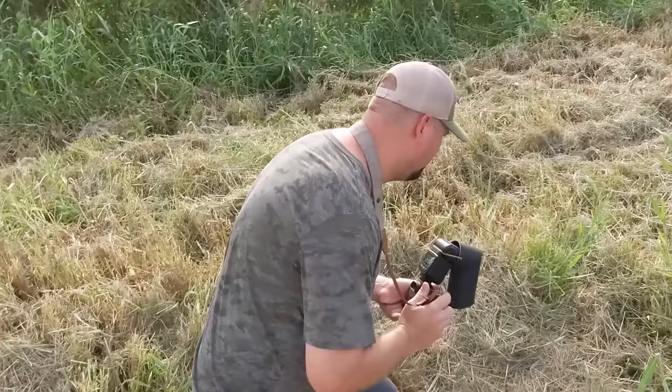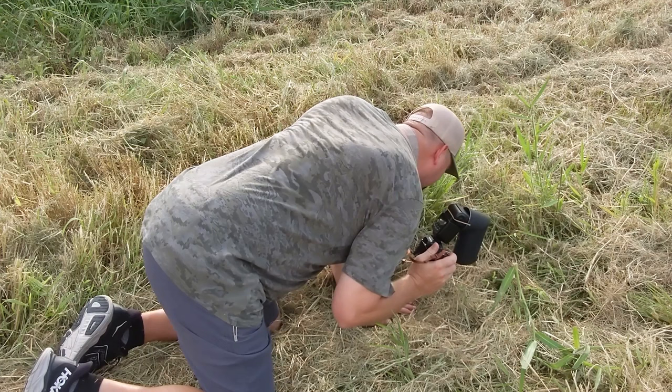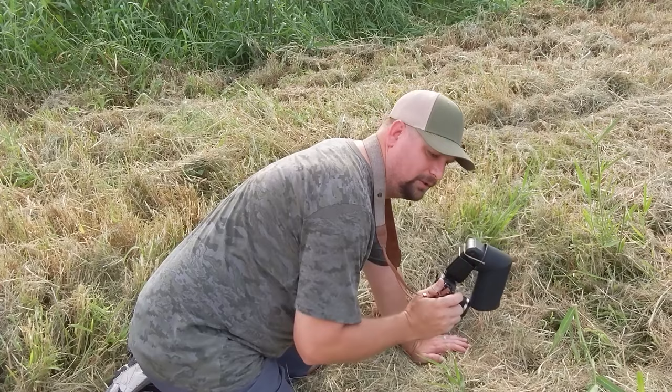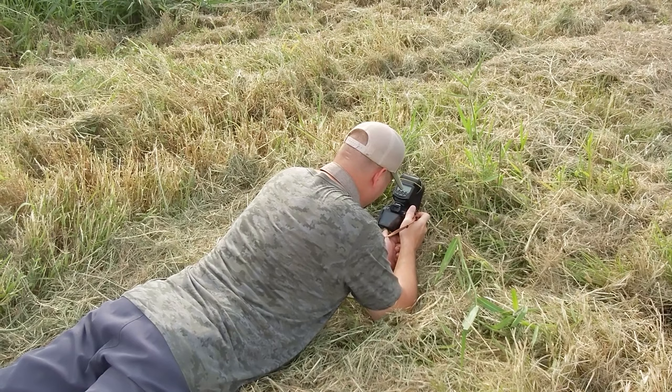Here's a perfect example of where the 2.5x magnification is going to come in handy on this lens. I have what I believe is a caterpillar, and it might actually be dead because we just saw a spider run off of it. So if I had to guess, I'd say the spider's already attacked this guy. But what it's going to do is allow me to get a very close image of it.